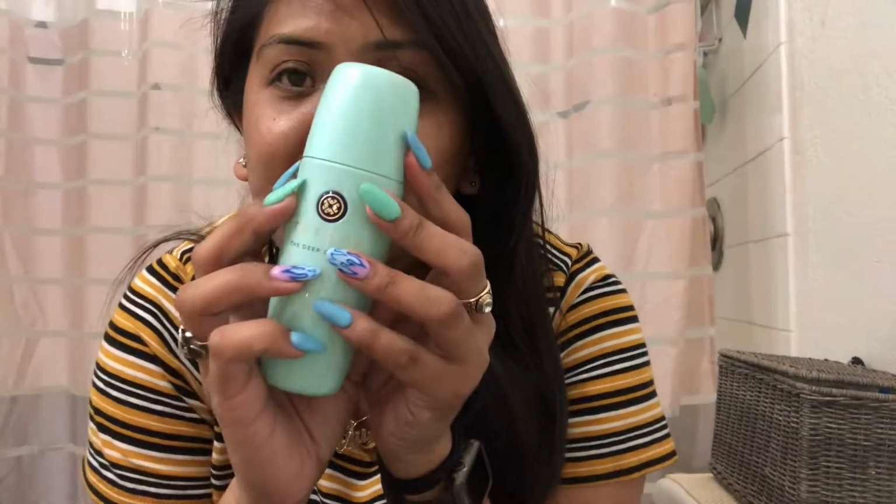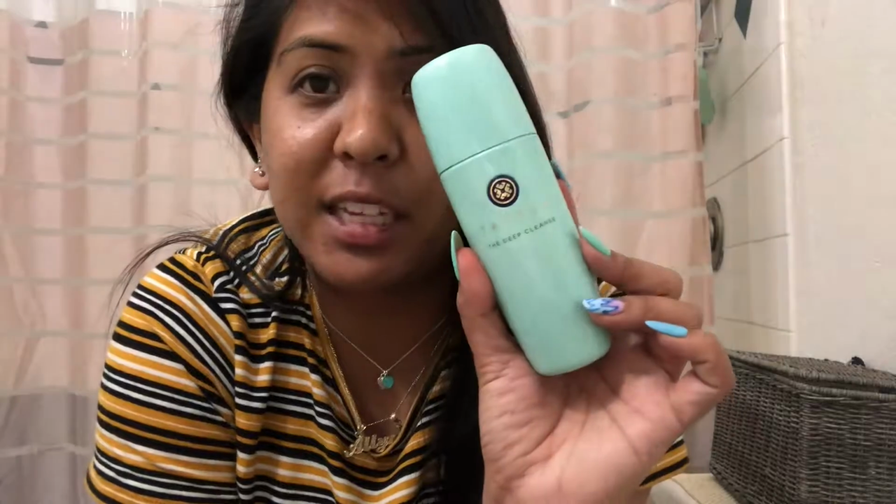I also do use this Tatcha Deep Cleanse. I know this is expensive, it is, but I absolutely love this. The first time I tried this, I had a travel size of it, and I took advantage because Sephora had a few sales at the end of the year, and I decided to pick this up in the full size. But I really, really like this.